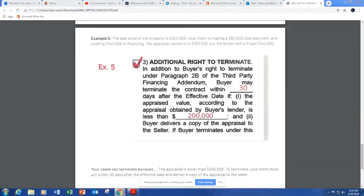Yes, ma'am. So if you have a cash deal, how do you do it? Well, cash deals, this is all based on the third-party financing addendum. So you wouldn't have that, so this addendum wouldn't come into play. Okay, so what do you do? You could put it under special provisions. The buyer and seller would have to negotiate that in special provisions. Which is more favorable for our buyer as far as how we would structure this? Would it be to put the sales price there in that $200,000 slot and maximize the time frame?